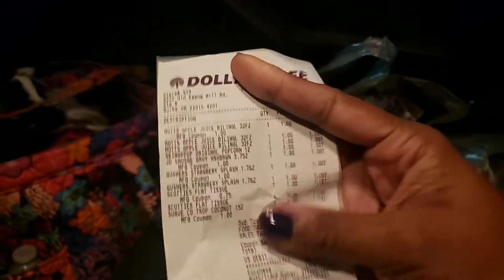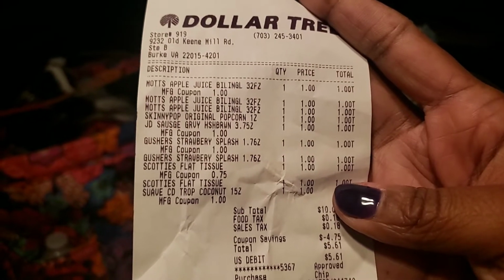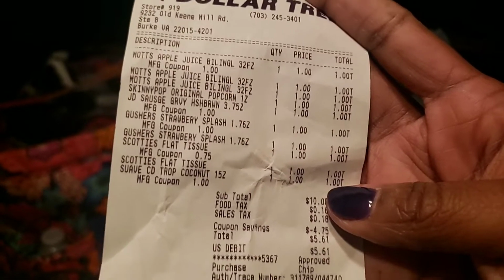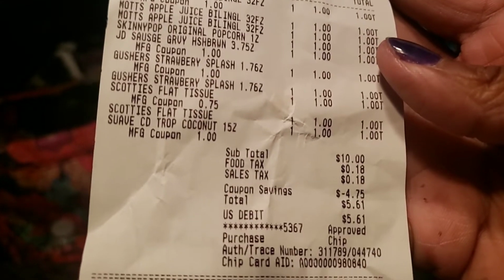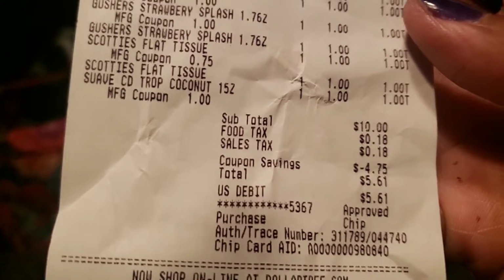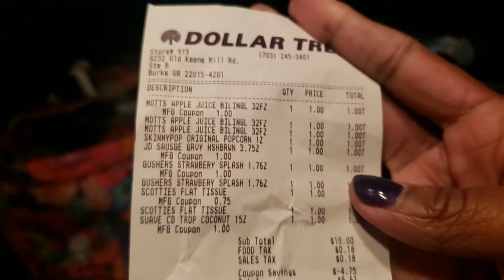All right, guys, so we are back in the car. You guys saw everything we just picked up. Here's a recap. We got the Mott's juice, the Skinny Pop, the Jimmy Dean product, the Gushers, the Scotty's tissue, and the Suave. We had a subtotal of $10 because we got 10 items. But you can see we saved $4.75 in coupons. So we paid $5.61 for 10 items. Phenomenal, you guys. And that's how you do it.